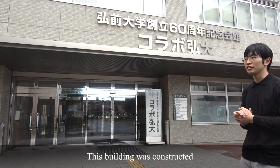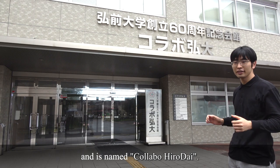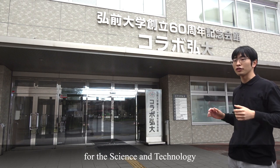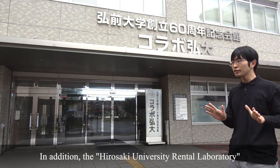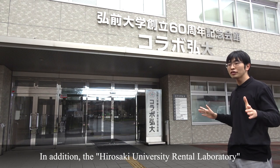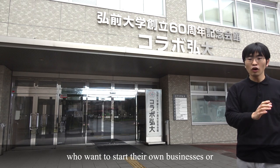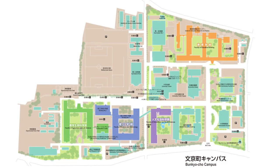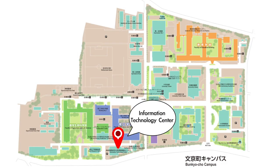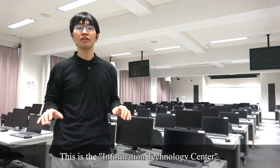This building was constructed for the 60th anniversary of Hirosaki University and is named Korabo Hirodai. Inside there are some laboratories for the science and technology and agriculture and life science faculties. In addition, the Hirosaki University rental laboratory rents out laboratory rooms to students who want to start their own business or to companies that are conducting joint research.